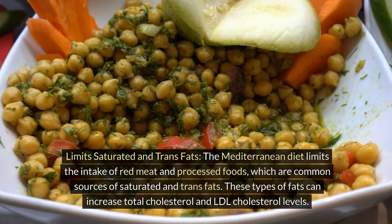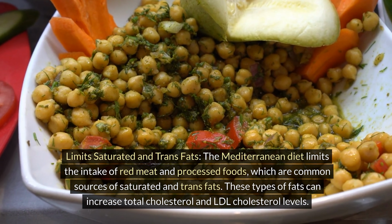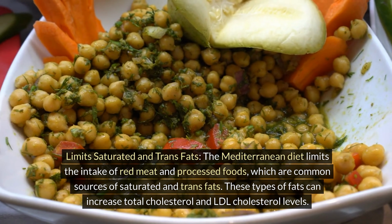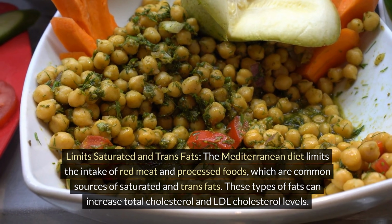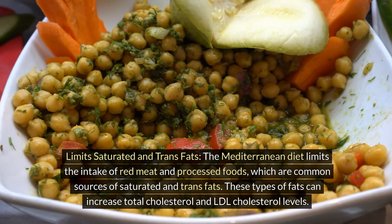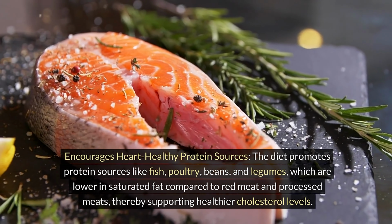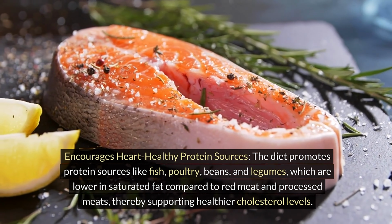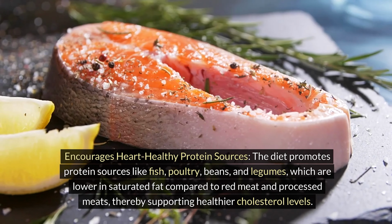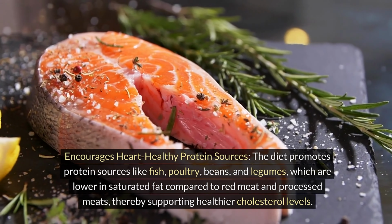Limits saturated and trans fats. The Mediterranean diet limits the intake of red meat and processed foods, which are common sources of saturated and trans fats. These types of fats can increase total cholesterol and LDL cholesterol levels. Encourages heart-healthy protein sources. The diet promotes protein sources like fish, poultry, beans, and legumes, which are lower in saturated fat compared to red meat and processed meats, thereby supporting healthier cholesterol levels.